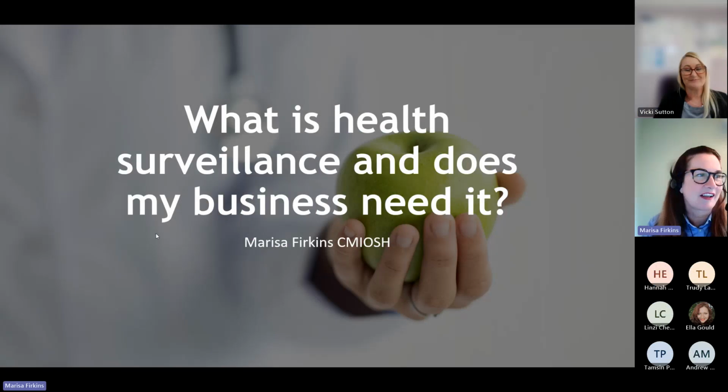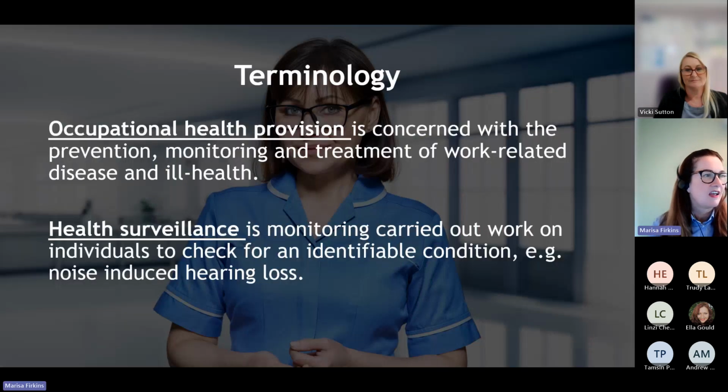Name of the session: what is health surveillance and does my business need it? Let's have a look at some frequent terminology. When we do an audit, you'll hear us talk about your occupational health provision. We'll get you to explain what that service or facility looks like. When I talk about occupational health provision today, this is the wraparound service that you might have that supports either health surveillance or any health checks you do on your teams.